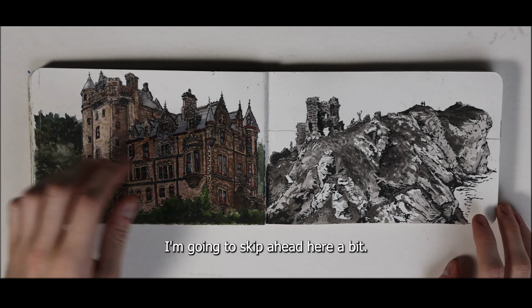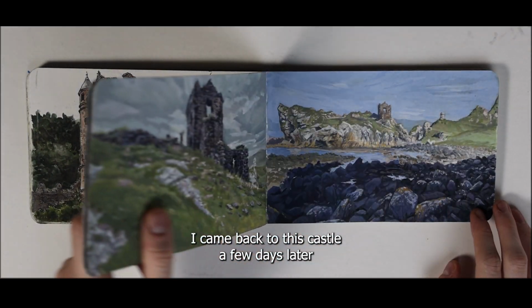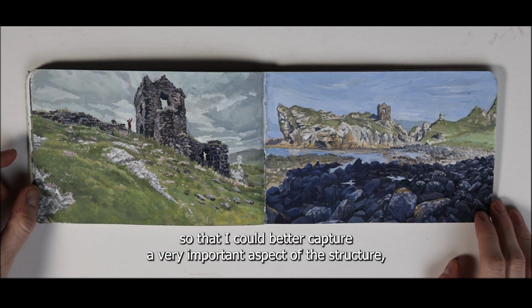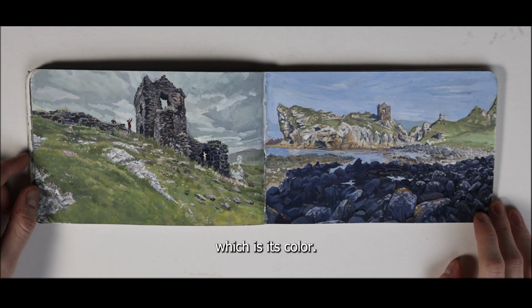I'm going to skip ahead here a bit. I came back to this castle a few days later so that I could better capture a very important aspect of the structure, which is its color.